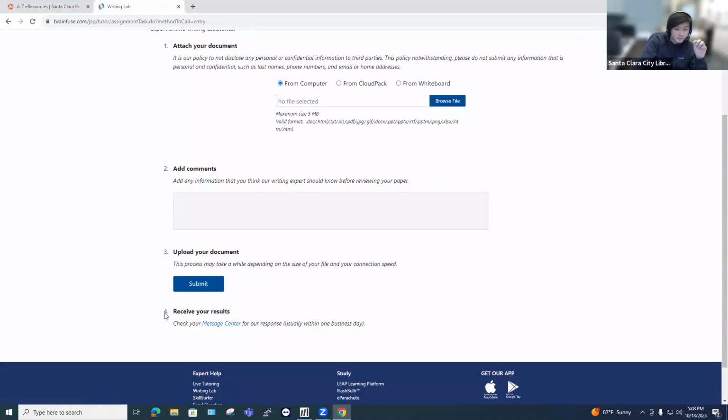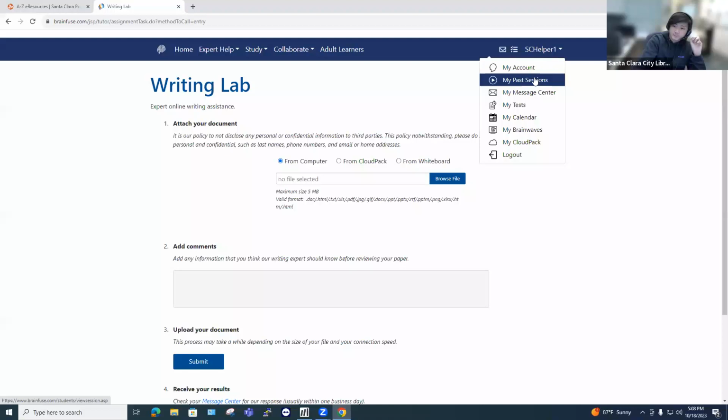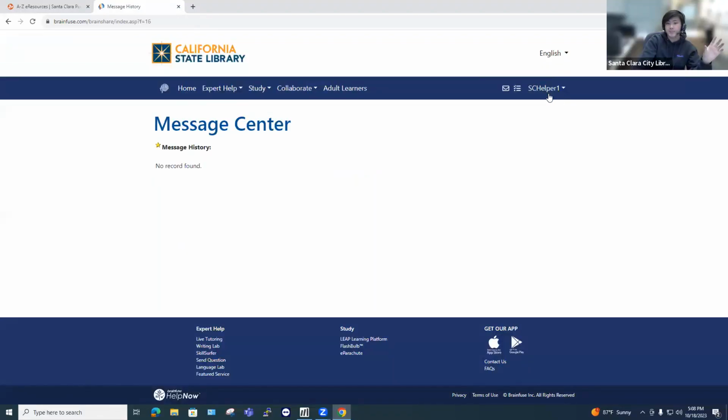And so if we look at number 4 here, receive your results, it's saying check your message center. So the way to get to the message center is if we come to the top right of the page, see where it says my username, schelper1. If I mouse over that, on the third option, my message center, if I were to add a paper to the Writing Lab and I got a message back, this is where you're going to find that message. You will find the message in your message center. So that's the Writing Lab.